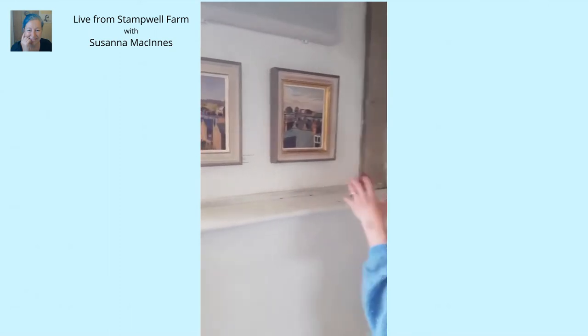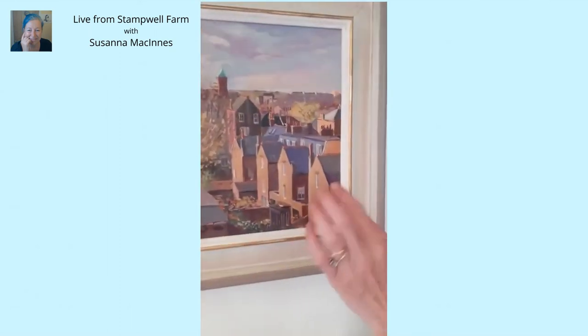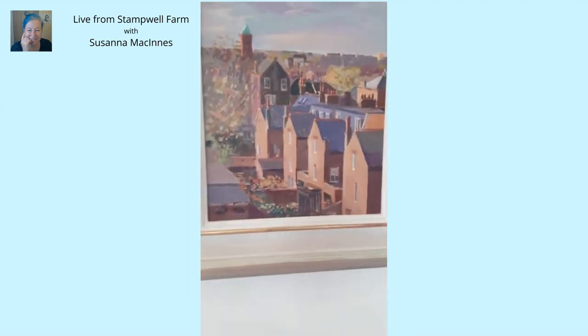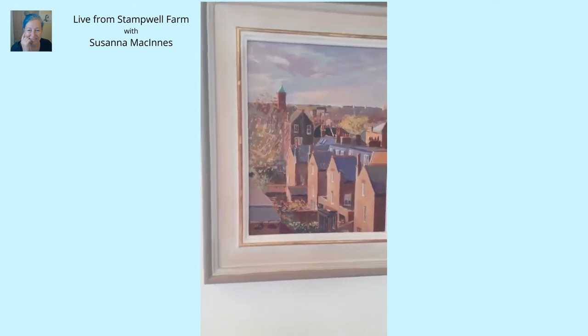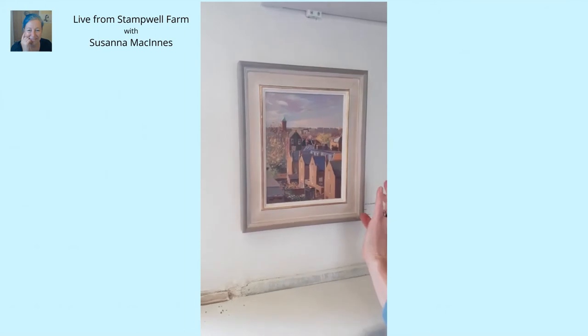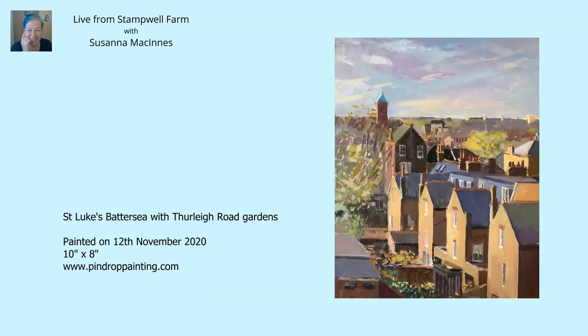And so, yes, this is from that friend's terrace in Battersea. And to me these feel like little soldiers all lined up in a row with the evening sunlight coming down on them, and St. Luke's Church there. I just love these different shapes and how the light affects them, and thinking again about who lives there and just that sense of community and togetherness.